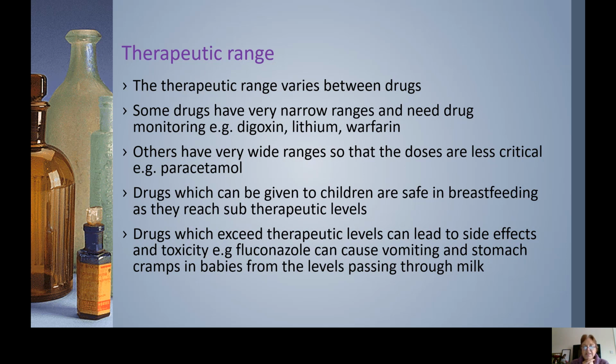Any drug which is licensed to be given to children will be safe when given to a breastfeeding mother, as it will reach subtherapeutic levels. Examples of that are things like mebendazole given for threadworms. We actually give the mother and small children the same dose, and also the non-drowsy antihistamines like loratadine and cetirizine. But as I said in the last slide, if we exceed therapeutic levels, then we can have side effects and toxicity.